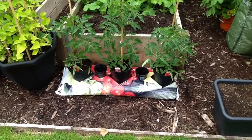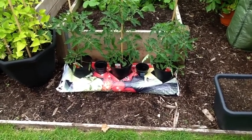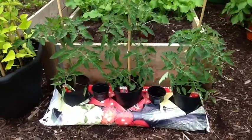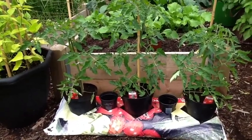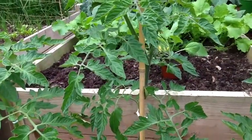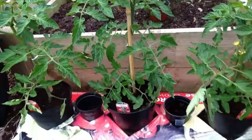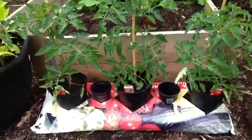So working from front to back. These are the tomatoes in the grow bag. So they're alive and they're growing, so we'll see. They've taken on probably double their size since the last update. And again, as you can see, we have got some flowers. So it's all positive, just keeping them watered in the small pots, and obviously feeding them as we go.